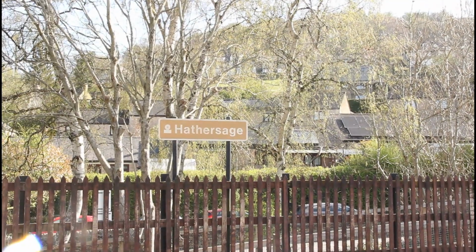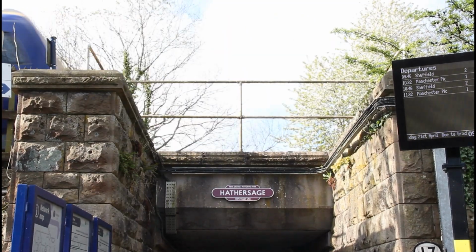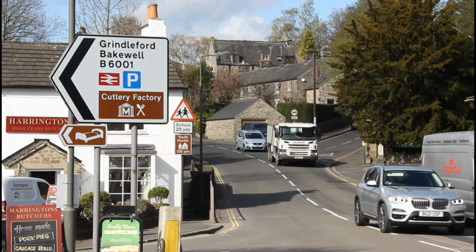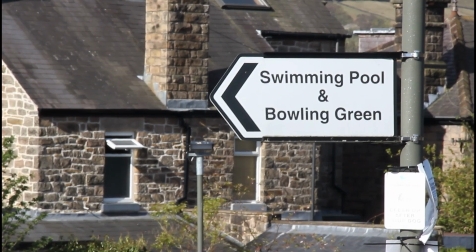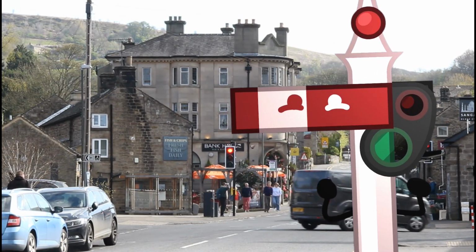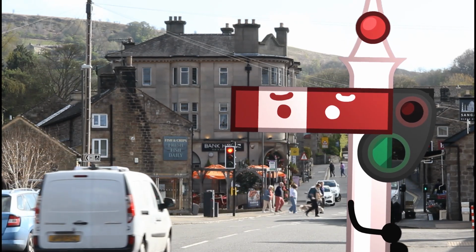Our first stop is at Hathersage. Known as the outdoor hub of the Peak District, this small village is a nice destination for some quiet outdoor fun, as there's plenty of pubs and restaurants, as well as a swimming pool, a cricket club, and a bowling club. I mean, who wouldn't want to have a nice swim while enjoying the views of the Peak District? Not me, unfortunately. My skin would probably rust.